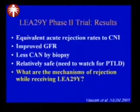What they found in this study in 2005 was an equivalent acute rejection rate, so it can replace calcineurin inhibitors. These patients were not taking calcineurin inhibitors when they took CTLA-4 Ig. There was improved GFR, obviously because they are not taking calcineurin inhibitors. There was, at that time, less chronic allograft nephropathy by biopsy. It was relatively safe, although there was a hint that some of those patients may develop lymphoma. And one of the interesting things was there were patients that were taking the agent, but they still had rejection. Biologically, if you are blocking T-cell co-stimulation, you really should not have an immune response, similar to the animals that had no B7.